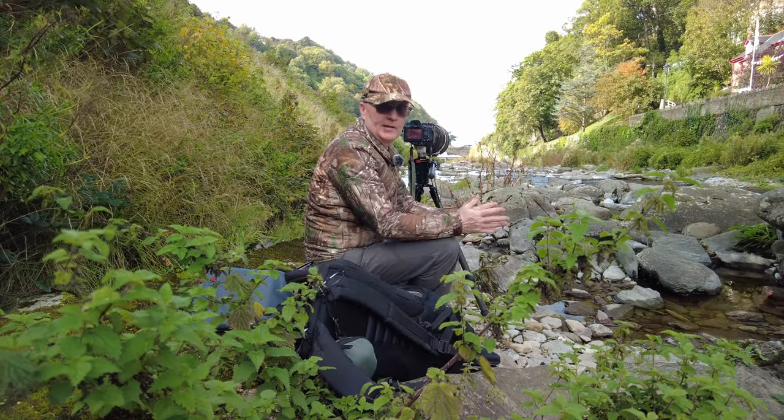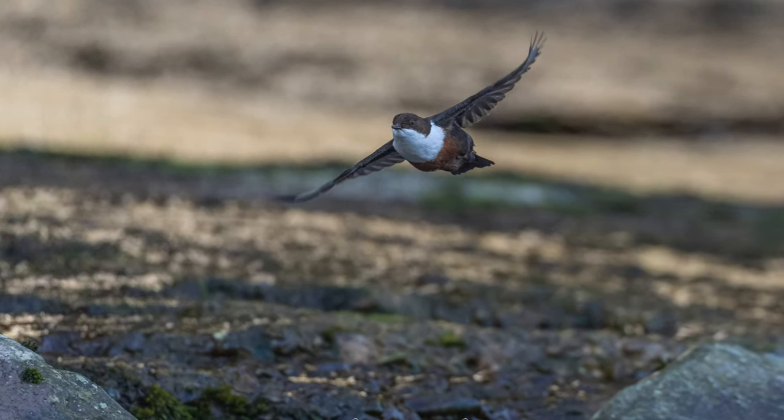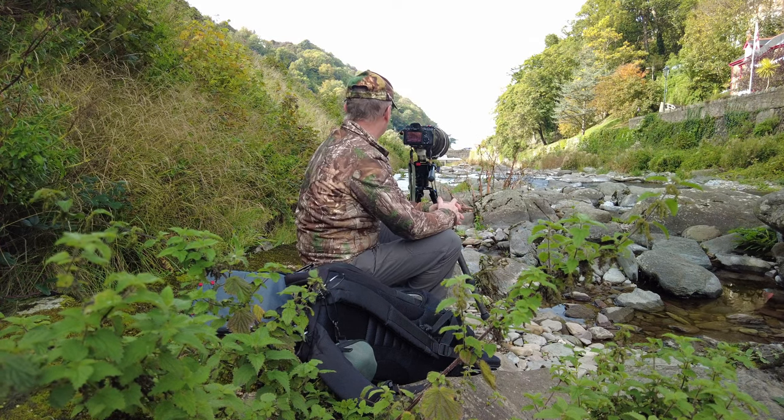Well, in the breeding season, it's normally like the M1 here. They're up and down, whoosh, whoosh, and they nest above this bridge here. Well, it's one of their nesting spots. They may have moved on for all I know now.